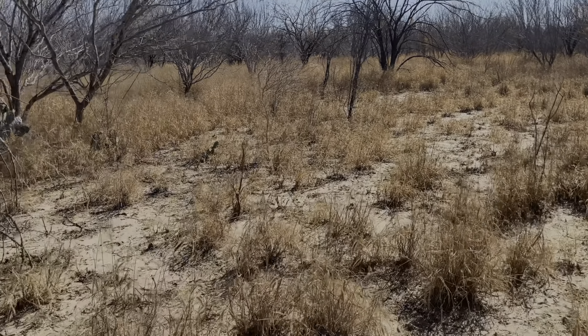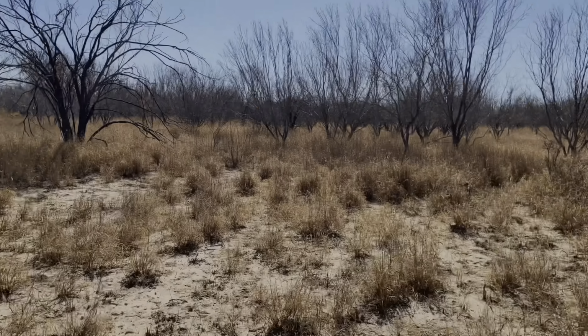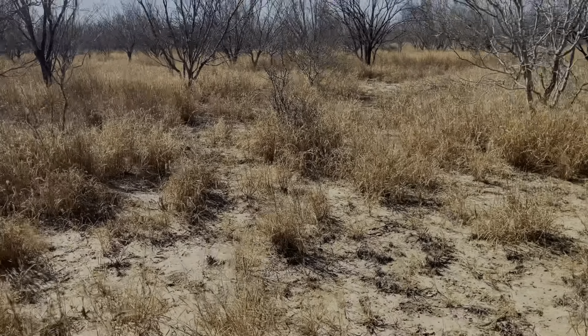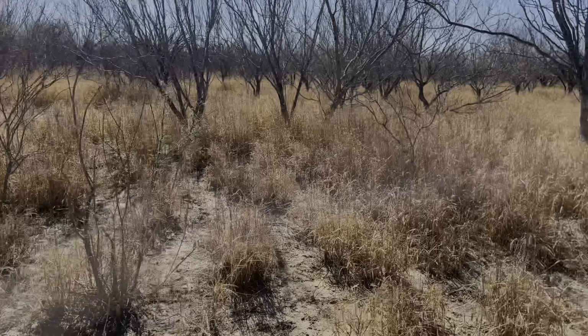Later on, we're gonna drive around the ranch, see what we can find. Super dry compared to when I came. Everything was super humid.